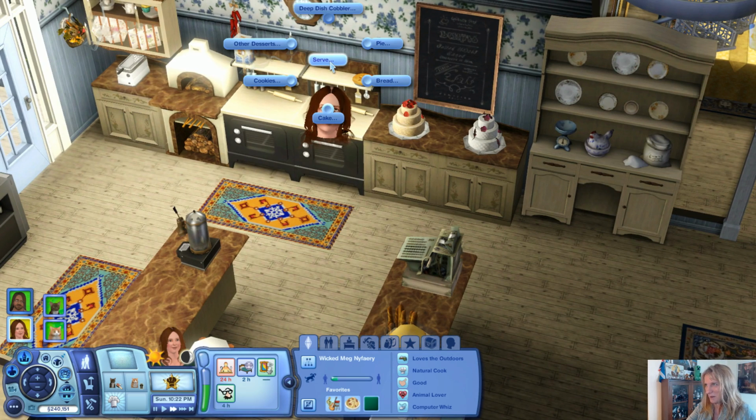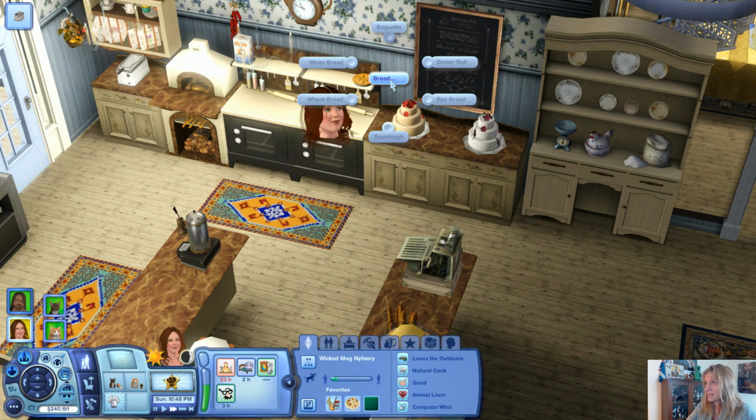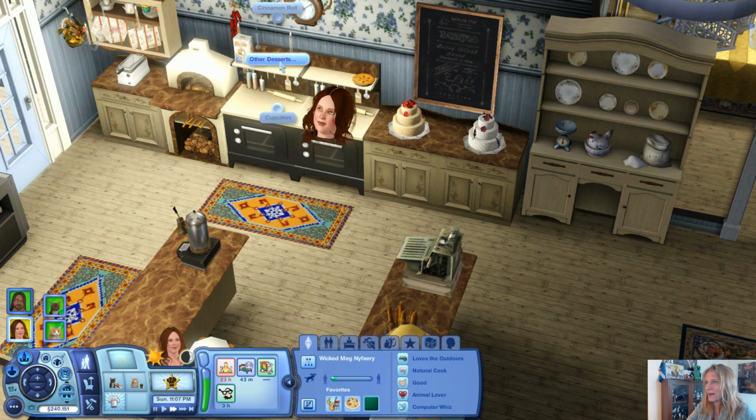Bake shop time. Deep dish cobbler. Other desserts. Cinnamon rolls, cupcakes, cookies. I like it. Breads. Oh, all kinds of stuff. Birthday cakes. You can make wedding cakes. Deep dish cobbler. Oh, this is fabulous.